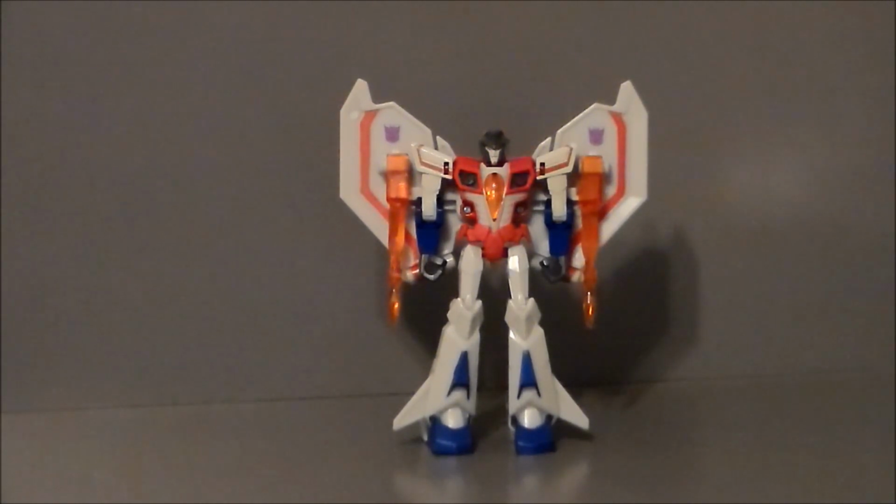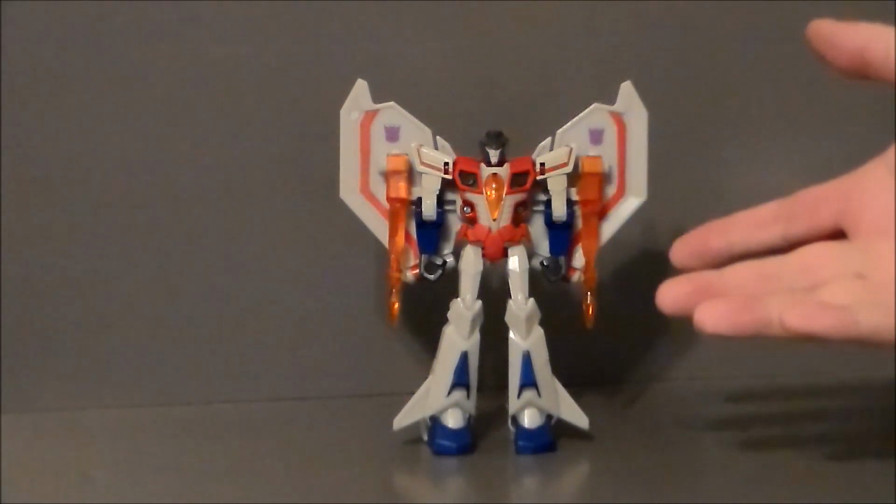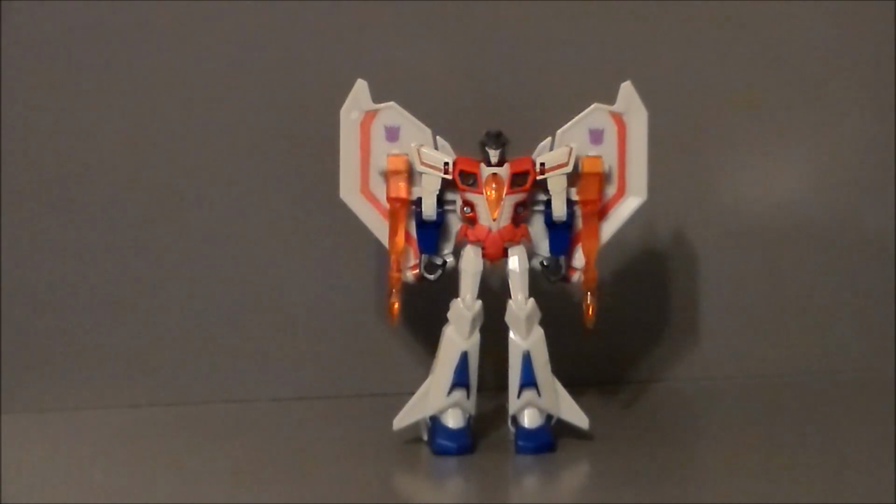It just needs more. Like, if they took this concept and applied it to a Generations figure, like a Siege type of figure, this would be an amazing Starscream. And I'm a little sad that we only get this Warrior Class out of it. I really, really like it that much.